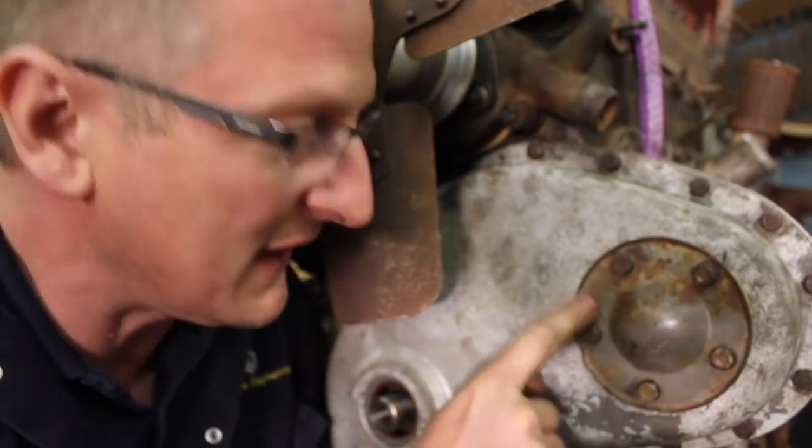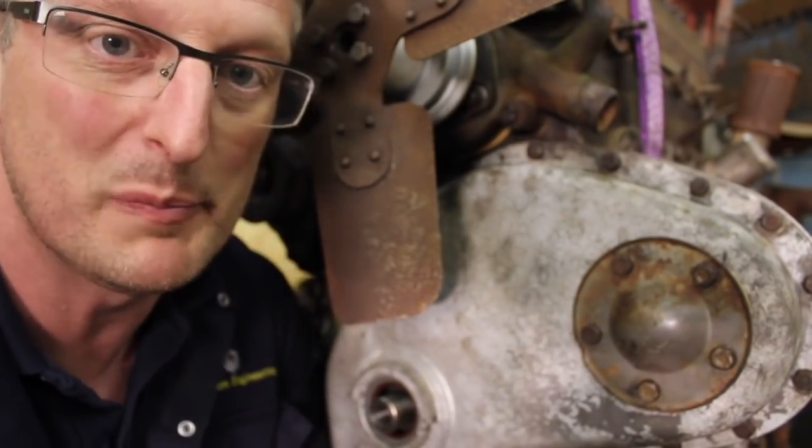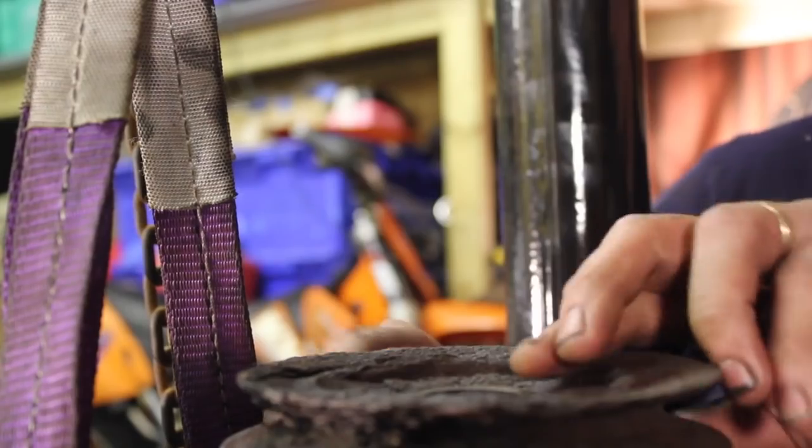Cool, well pleased with that. That is certainly looking a lot better than the old one. Brilliant. So that's the timing cover on, all apart from one item.